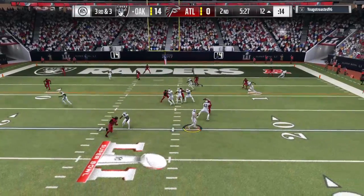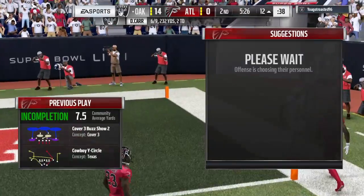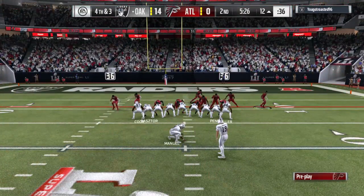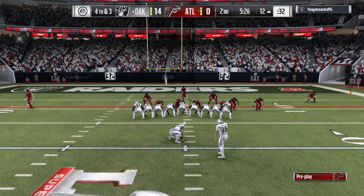Carr going to try and throw on 3rd down. And that is incomplete. I'm not sure we could spot any tendency here on this 3rd down. They could have run it or passed it. Either one was available. They chose to try and get it through the air, but they were unsuccessful.